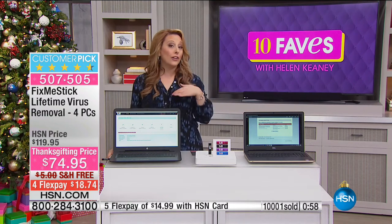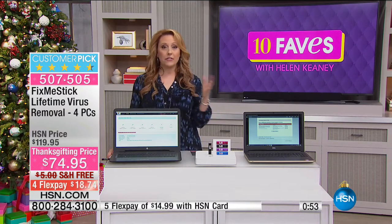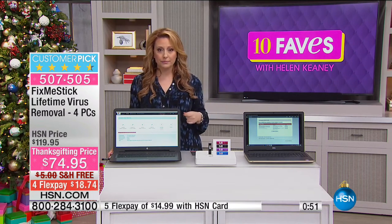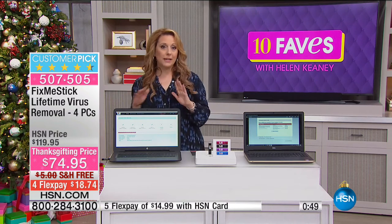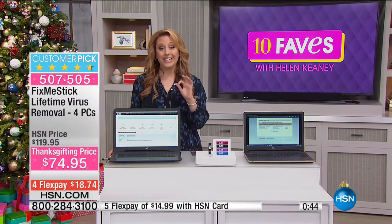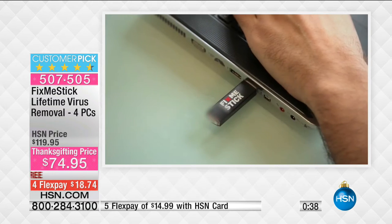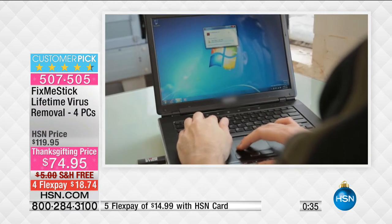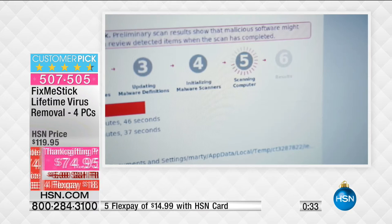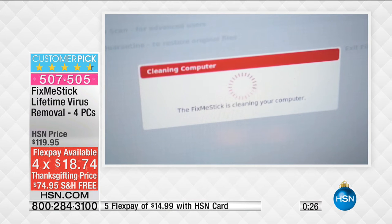This is our best offer of the year. This is something that we sell all year round, all the time, because everybody always wants to have a nice, healthy computer. But this is the best deal. The shipping and handling is usually $5, not a lot. Today it's free. This is usually a $119.95 offer. $74.95 is a great price. And we're doing four Flex Pay for the Thanksgiving weekend for Cyber Monday, $18.74.